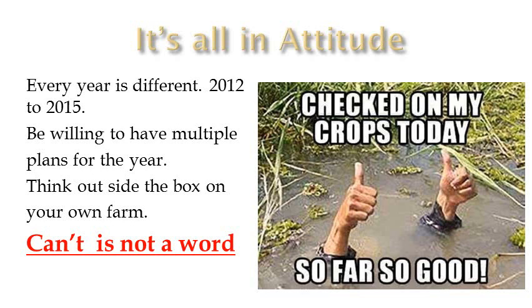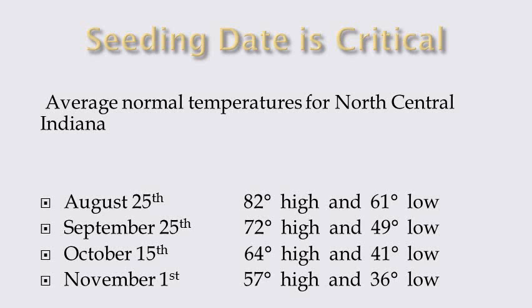Because in 2012, we had a drought. We had almost zero crop in our area. In 2015, we had 24 inches of rain in 30 days. So we went from one extreme to the other. Having multiple plans, multiple thought processes in a year, really helped us get to that next level. You've got to be able to think outside the box. This is one of the hired guys we sent out to check the crops in 2015. It's not really, I just found it on the internet, but it was a good one.